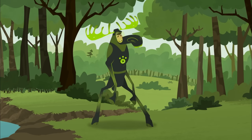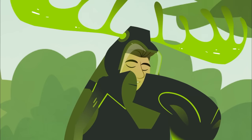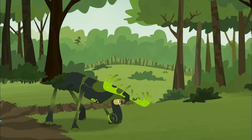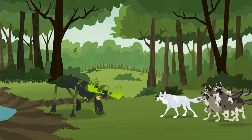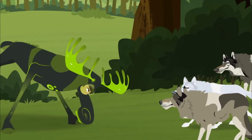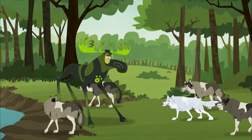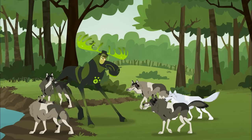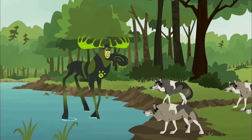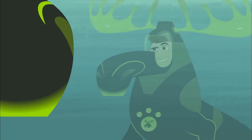Can't run anymore. Think of something else. Antlers. Could they be the weapon against wolves? Antlers work on one wolf. But not on a pack. Because moose only have antlers on one end, and wolves can surround a moose and attack from all ends. But a moose can swim.